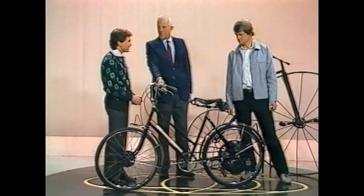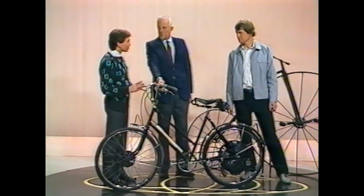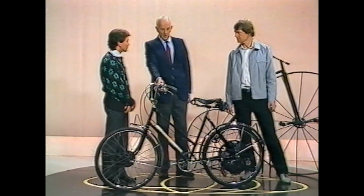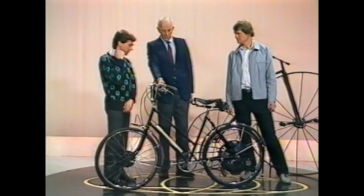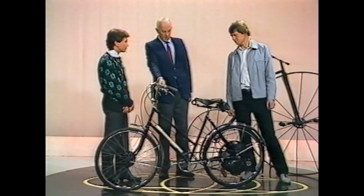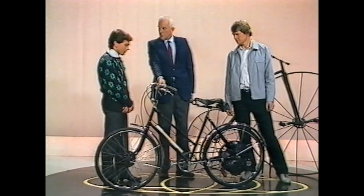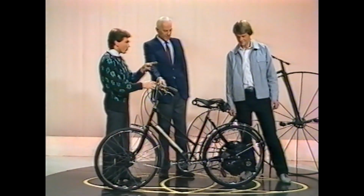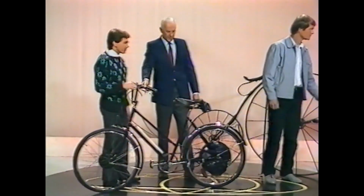Were young people the sort who rode this sort of device, or was it really an adult bicycle? I really think this was an adult bicycle, and it would have been too expensive for young people at the time. Really? About how much, do you think? I don't know, but at least the cost of a motor more than a bicycle. Puts it out of my price range as well. Yeah. There's one more rather curious-looking bicycle over there that I've got to ask about.